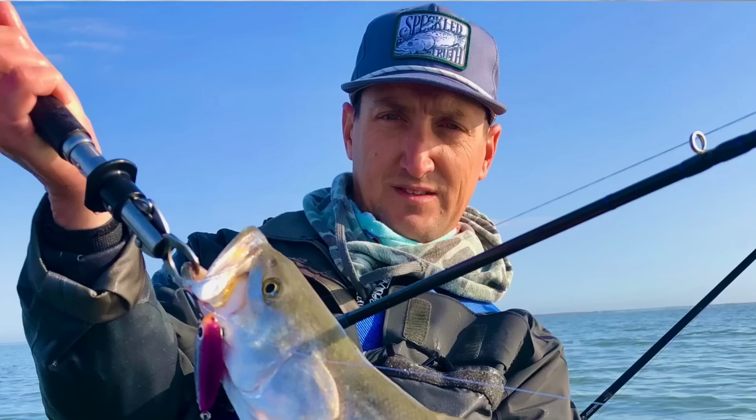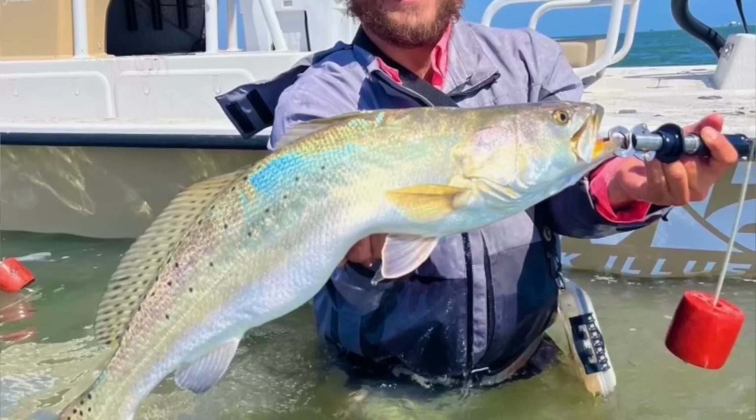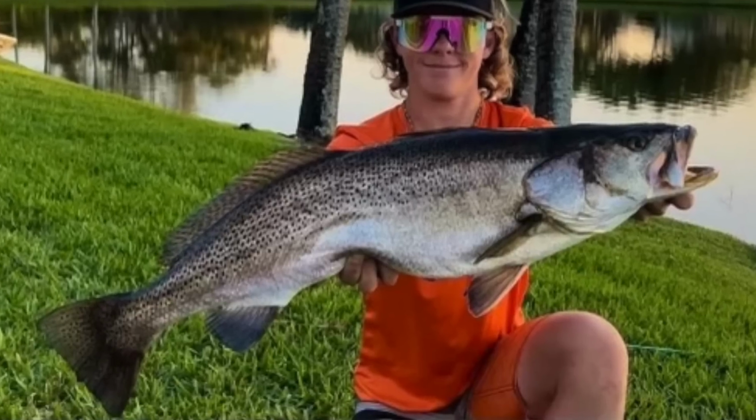All right, first off, how do you like my new hat? Got this from Speckled Truth. That's the organization run by Chris Bush. If you don't follow Chris on social media, you really need to. He posts tons of pictures of mammoth speckled trout. I'm talking like 30-inch trout plus, bigger than that even, from all over the country. So really, really great follow. Check it out if you haven't yet.